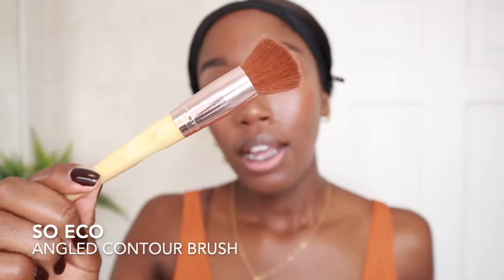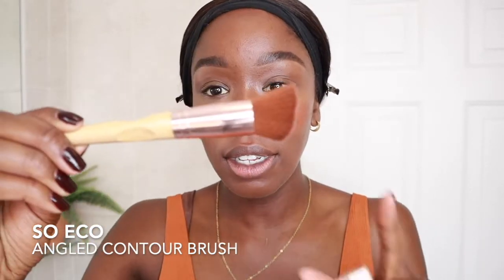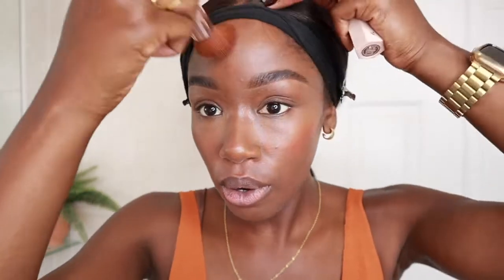This brush from So Eco Brushes is so good. I just love it. It's like an angled, quite dense brush, and I just find that this works so much better for my contour and my bronzer than the brush that I was using before, because I feel like it has the right amount of fluffiness, but it's also dense. It just blends out so nicely. It's my favourite brush at the moment. I'll link it below, but it really is my favourite.